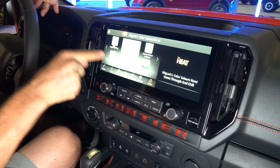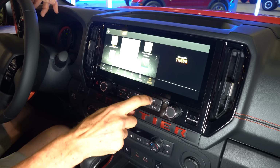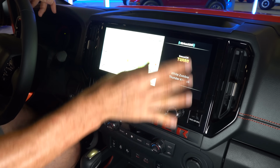See, you could have a large infotainment system and it doesn't have to just be stuck on. You do have your different buttons. You could get into your maps. And I love the way that it has all those different things that you could bring up.